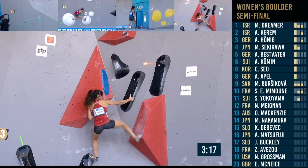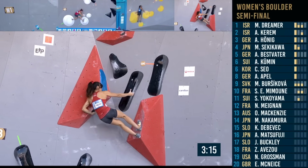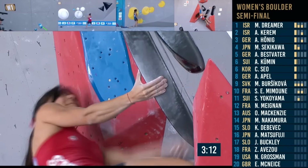Well, quick send from Shayan So. Sophia Yokoyama, meanwhile, has got through the first hard move and now is trying to figure out her feet here.